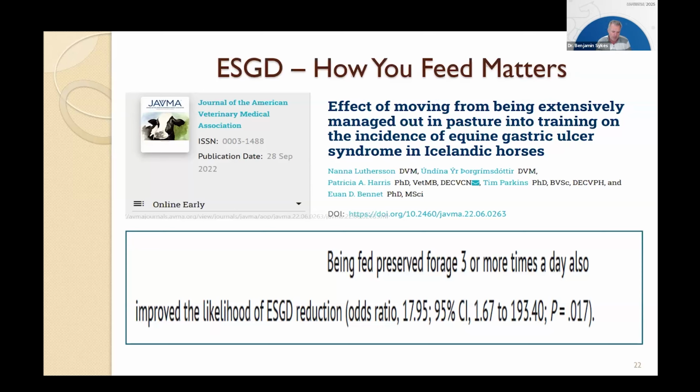And I think it's important that we learn to meet owners in the middle. We could say it's free choice or nothing, then they do nothing. Or we can say, well, look, we understand that there's management reasons why that's not possible, but if you can do this, you can still make a really big difference. So it's the frequency of forage feeding that makes a really big difference.